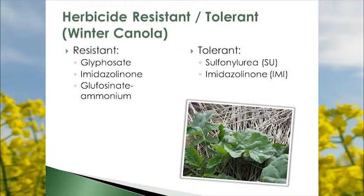This just kind of reiterates what Mike has talked about. Our truly resistant canola varieties are for the glyphosate, the imidazolinones, and the glufosinate ammonium ones, and then the tolerant ones are the sulfonylurea and the others as well.